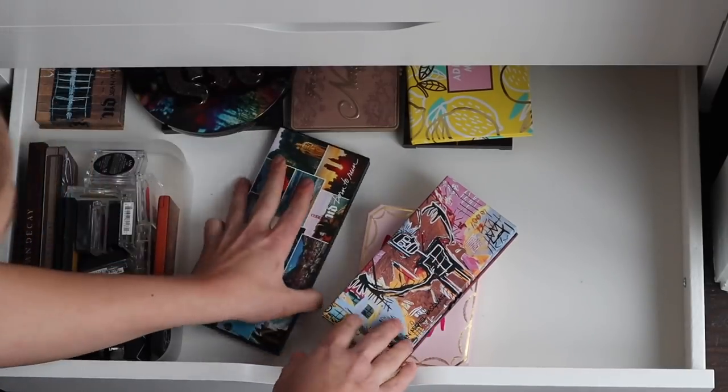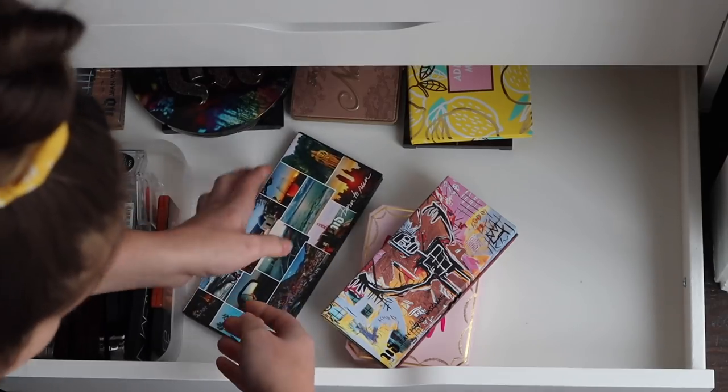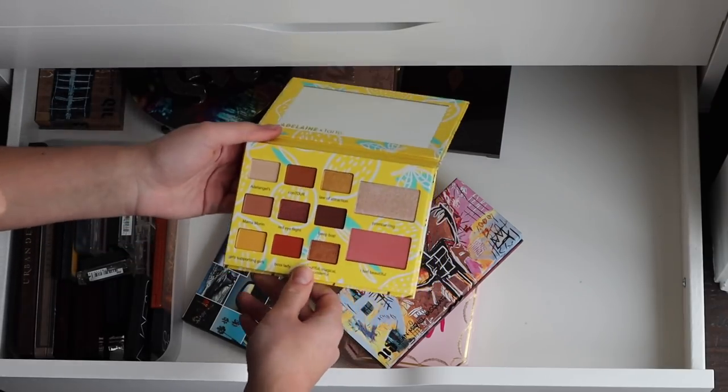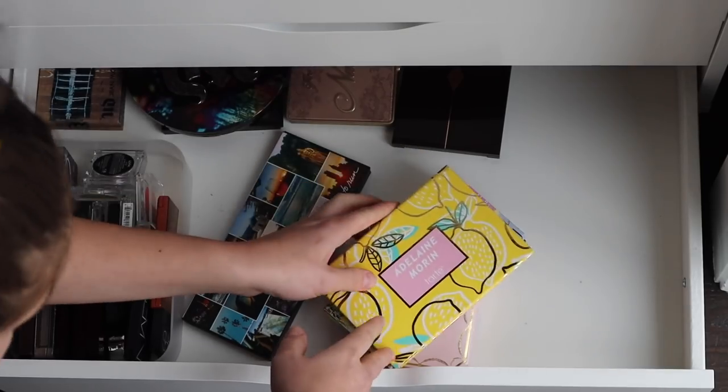I absolutely love the Urban Decay shadows. I feel like the palettes have a lot of variety and there's a lot of good colors in there. And this palette here is my friend Adeline's. This was her collab with Tarte. I love this palette. The palette just smells so good. The blush is so lovely. The highlight is so good. Definitely will be keeping that one.